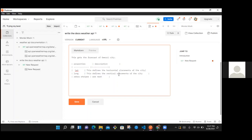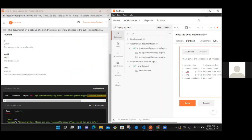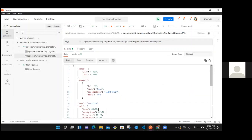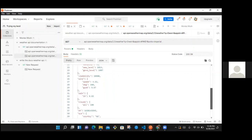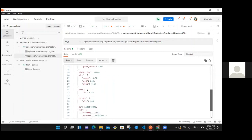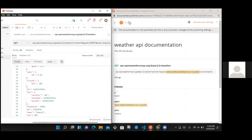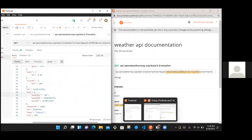Also, you want to write the unit here. You want to show what unit this is. Obviously, latitude and longitude are in degrees. For temperature, I have a response from yesterday. You want to tell them what exactly this temperature is, when you're writing temp, feels like, temp min, temp max. You tell them, is it in degrees Kelvin, Celsius, or Fahrenheit? You tell them what exactly this humidity is, what unit it is in, the time zone. I wonder what unit this is in.